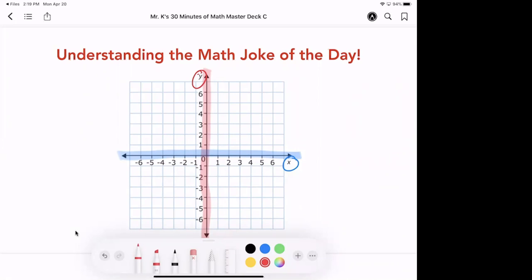And right in the middle, where they cross, anybody remember what that is called? Right in the middle, O. Anyone remember what that is called? Let's see, I'll give you 2 letters, O-R. Anybody remember? Fantastic, origin, that's right. That is the point where the 2 axes cross.